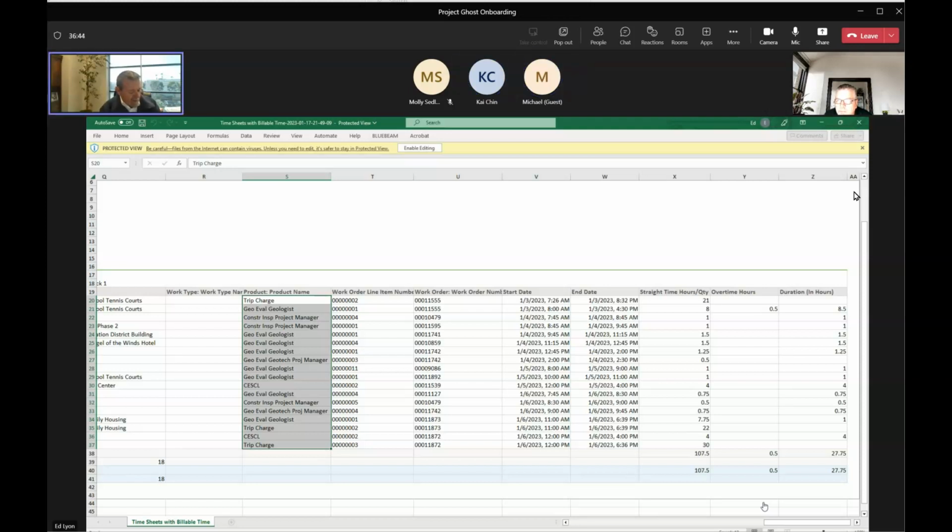I think we can try to squeeze it in tomorrow afternoon. If that could work, I'll check with Jim on his availability. Shoot for something like 1 o'clock or something like that. Okay. I'll coordinate with Jim.